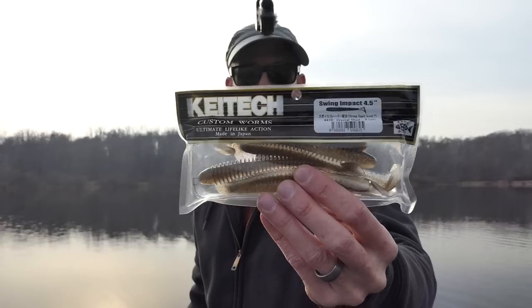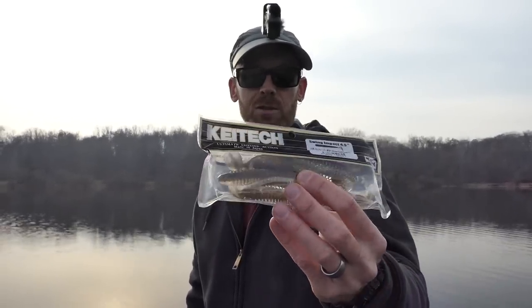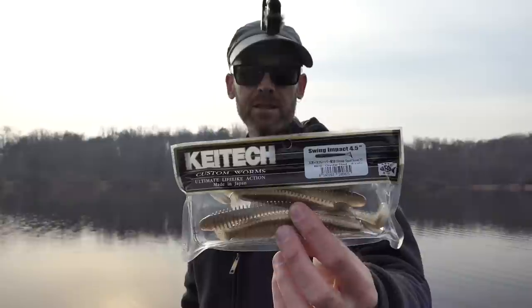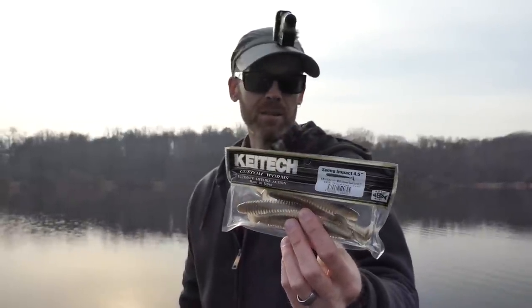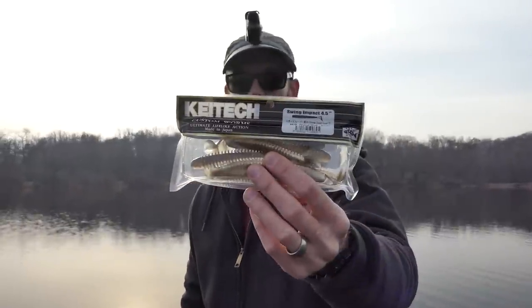And then also just some Kytex. You can't go wrong. I didn't get these swing impact fats intentionally. This is just a standard swing impact. Although it's the largest size, it's a 4.5 inch. And I have underspins as well as a standard jig head, so I'm gonna let it go all the way to the bottom and just cruise it along.